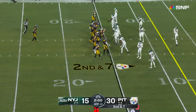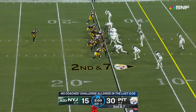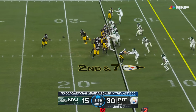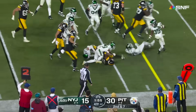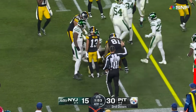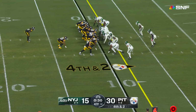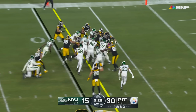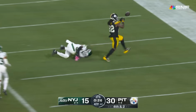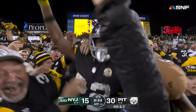Well, I tell you, if Cam Hayward can stay healthy and play the way that he's been playing, with TJ on the other side and Highsmith, it's a good-looking team. Najee Harris on the run to the right. He'll be twisted down at the 10-yard line. Final 30 seconds here. Both teams done with timeouts. Najee Harris to the end zone to close it out with a touchdown.